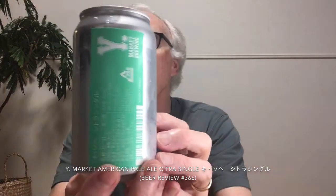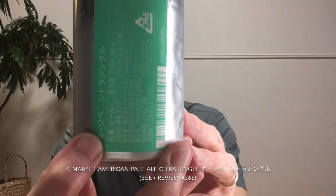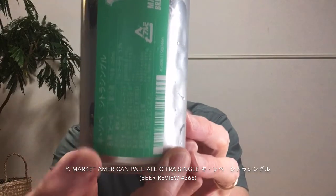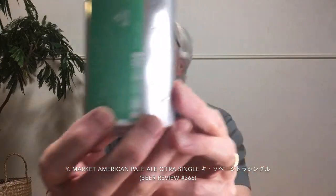Again, it's called Y Market American Pale Ale. In Japanese, here you see it says Kisope Citra Singuru, which means Citra single hop. So give it a go if you think you want to, and let me know what you think.